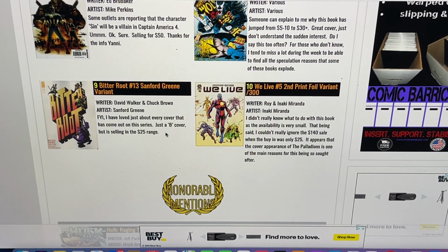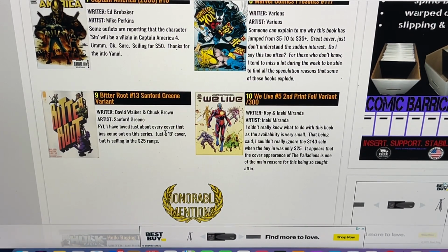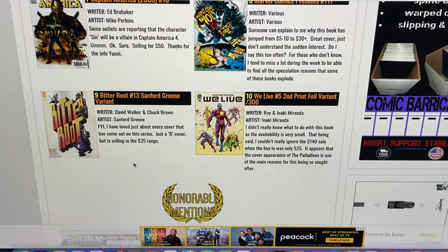Number 9 is Bitterroot number 13. This book just came out about a week ago. Ben says, FYI, I have loved about every cover that has come out on this series. It's just a B cover, so it's not a ratio cover. It's selling at the $25 range right now. I don't like the cover. I don't think it's that great. I don't know. It doesn't do anything for me.